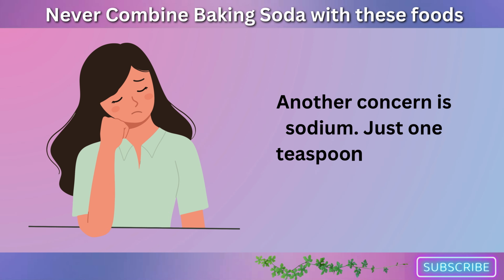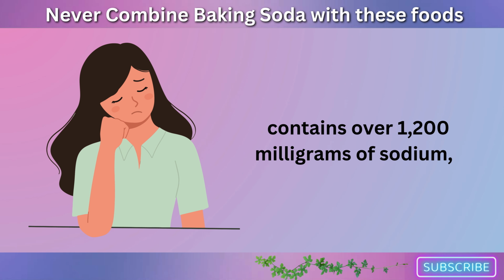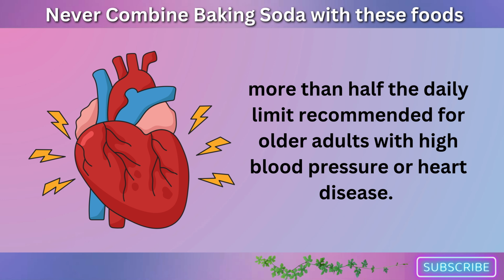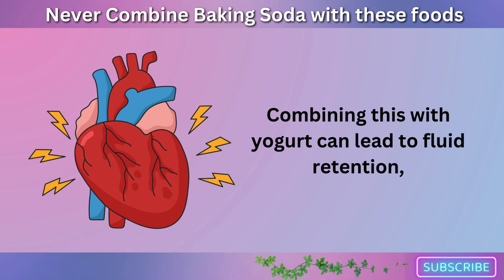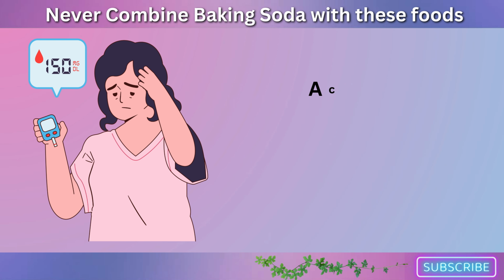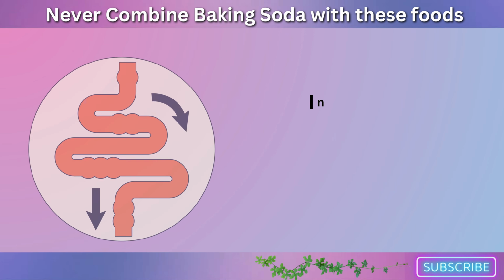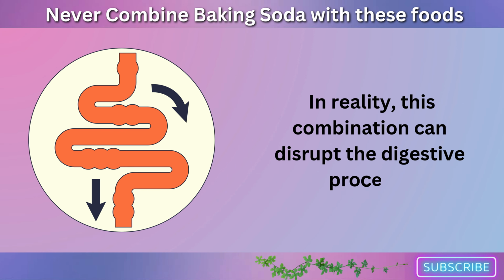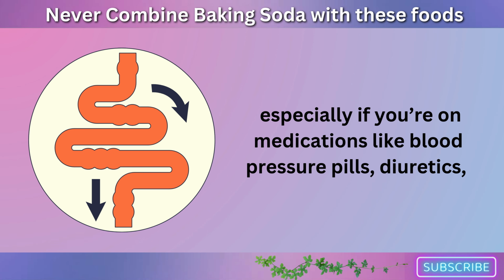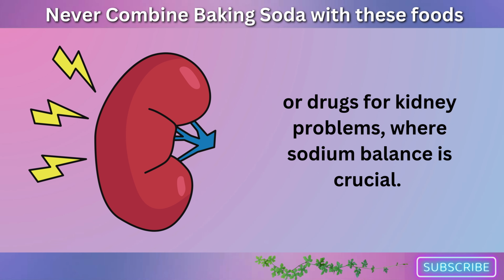Another concern is sodium. Just 1 teaspoon of baking soda contains over 1,200 milligrams of sodium, more than half the daily limit recommended for older adults with high blood pressure or heart disease. Combining this with yogurt can lead to fluid retention, increased blood pressure, and added strain on the heart. A common misconception is that adding baking soda to yogurt makes it easier on the stomach. In reality, this combination can disrupt the digestive process, especially if you're on medications like blood pressure pills, diuretics, or drugs for kidney problems, where sodium balance is crucial.